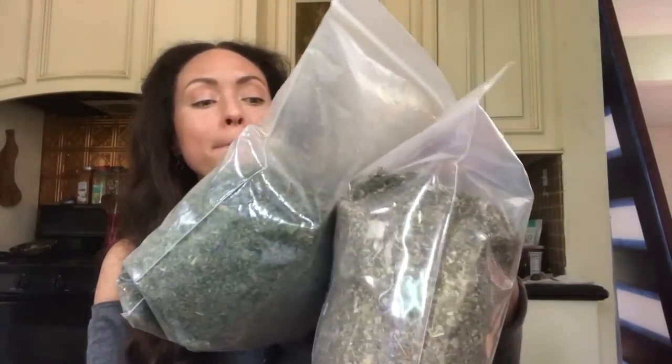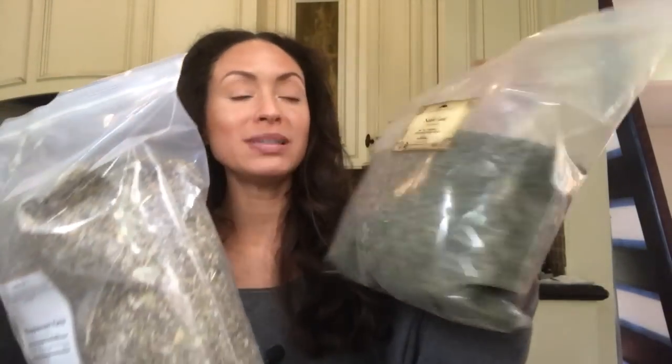You can do an enema with a tea. I got all these herbs from Mountain Rose Herbs. Nettle leaf, raspberry leaf, red clover leaf herb. These are all to make teas, which you can definitely drink, my infusions, but also you can do an enema with them.